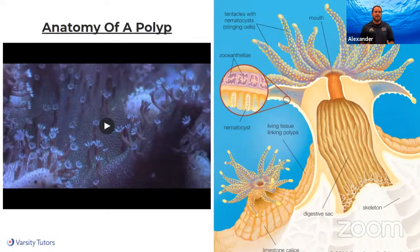If you look closely on one of those tentacles, you're going to see where those nematocysts are housed. We talked about in the jelly that they're more on the ends of the oral arms. For the coral and those polyps, they're going to be right there on the tentacles. So when things go by, they're going to trigger that nematocyst. It's going to come out and sting them right there.